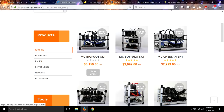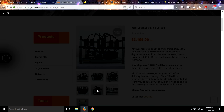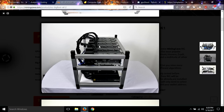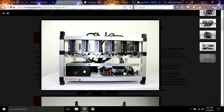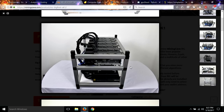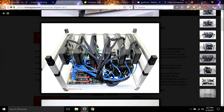Over $3,000 for this one right here. Those are stock RX 480s, it looks like. Let me take a look here. No, they're not stock RX 480s, I don't think. It's hard to tell with that picture. Oh, we can go here. Oh yeah, they're not stock. These look like they're Sapphires. So at least they're using an EVGA on this one right here.